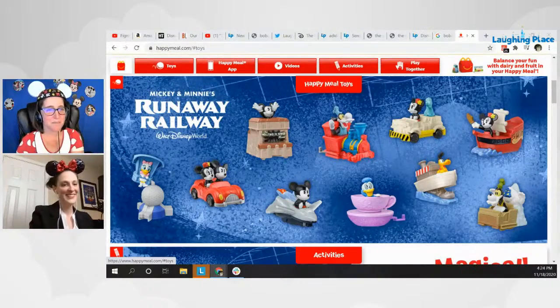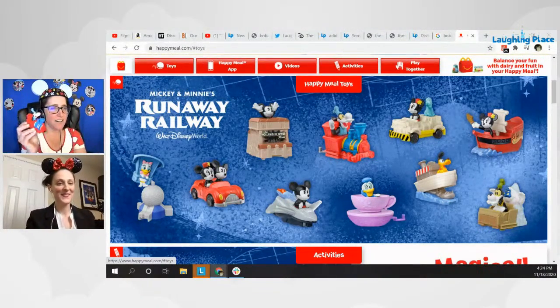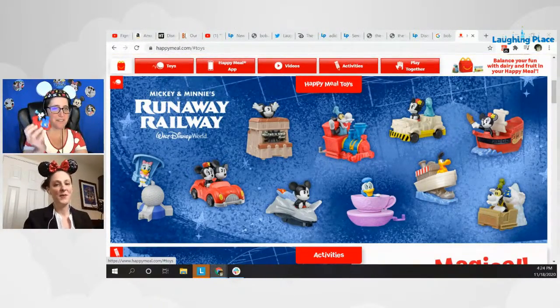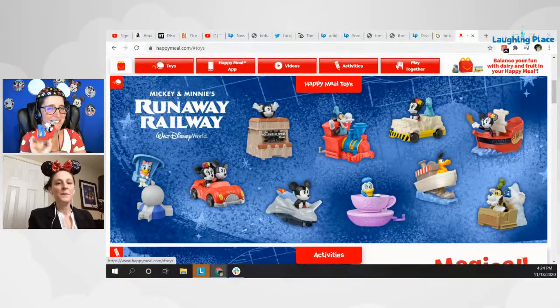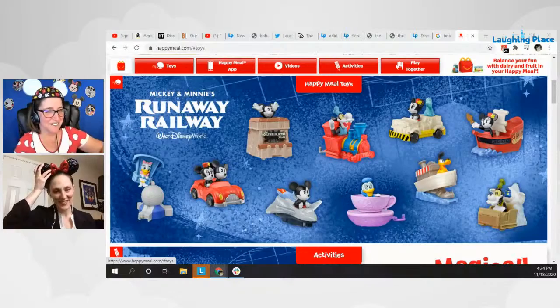Yeah. So cute. By the way, one of the things I noticed was that the Goofy car is actually the reverse of the image on the poster. Isn't that funny? Just one of those weird marketing things I noticed.